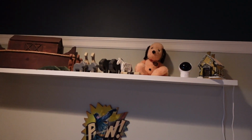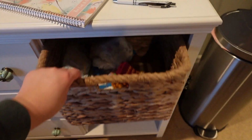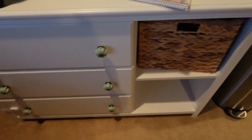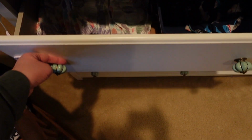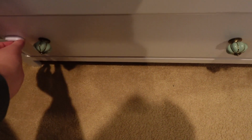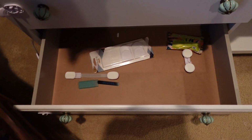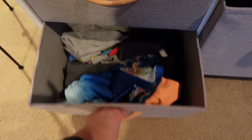But let me show you my son's room. Henry's room isn't too cluttered. He does not like to have a lot of things in his room. He's very particular about what comes into his room. But on the flip side of that, he also has a hard time letting things go that do make it into his room. So I just wanted to pull everything out of his drawers, the closet, and go through every single item and make sure that what is in his room is actually being used and it's not just taking up space.